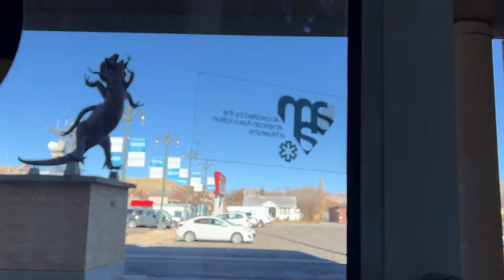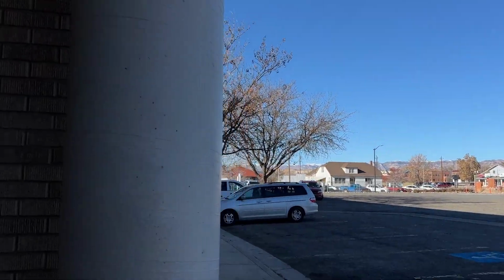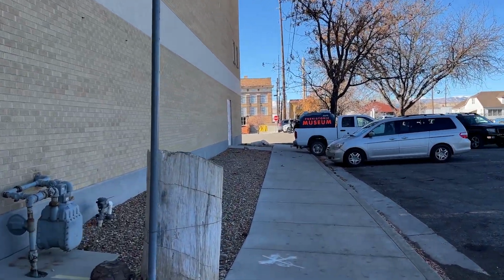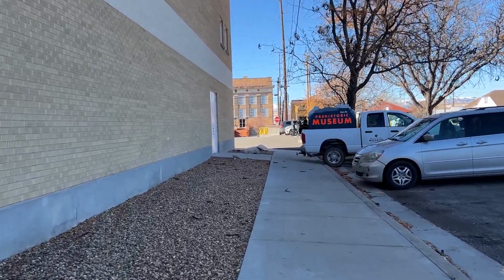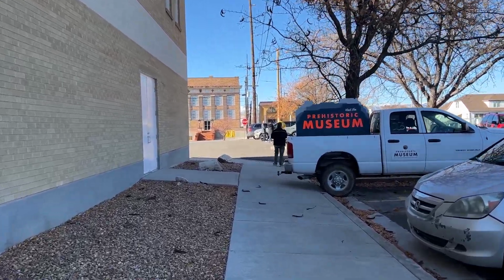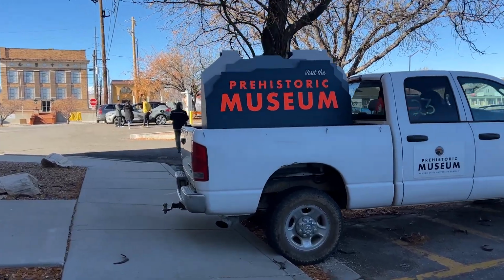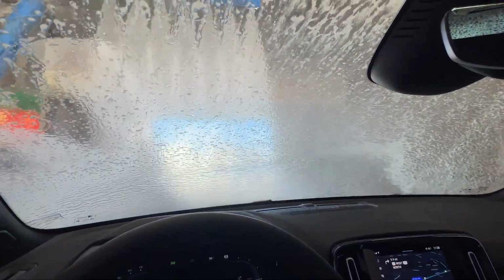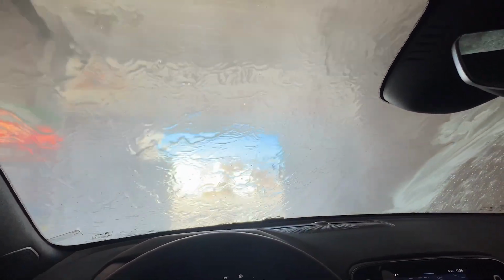All right, we meandered through the museum a little bit longer than we needed to because we are now at 83% charge. So we only needed to be at 55%. So I think we are ready to go and get back on the road. Next stop is going to be another Starbucks. Time to power wash the bug guts before we head to Provo.